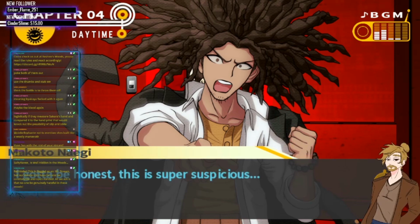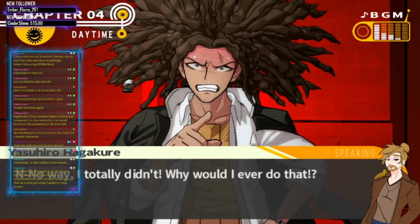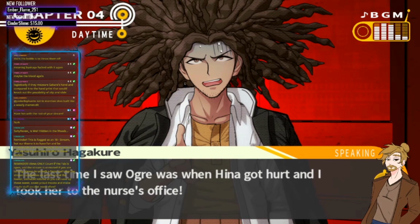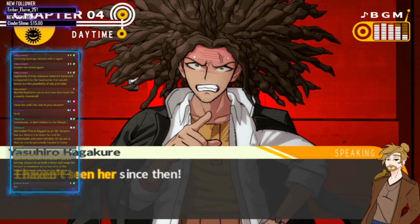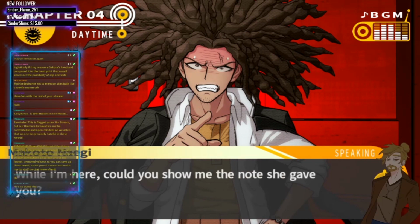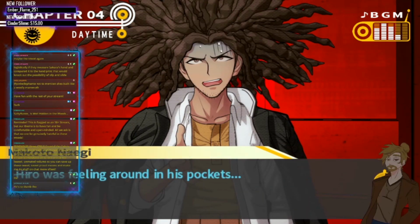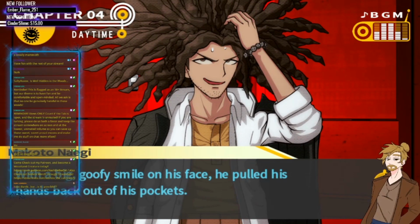I gotta be honest, this is super suspicious. So then you went and met with Sakura. No way! I totally didn't! Why would I ever do that? Actually, last time I saw Ogre was when Hina got hurt and I took her to the nurse's office. Don't look at me! I haven't seen her since then. You just contradicted yourself. While I'm here, can you show me the note she gave you? Do I still have it? Let's see. He just contradicted himself. He said that she gave him the note personally, but that he hadn't seen her since they were at the nurse's office. Hey, come on. Sorry. Looks like I don't have it anymore.